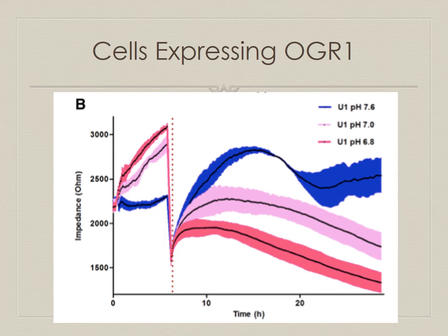On the other hand, part B of the figure consists of cells transfected with a vector that contained the OGR1 gene ligated into the vector, thereby overexpressing the OGR1 receptor in the cells. Before any treatment, the pH-dependent impedance increased in acidic pH compared to the impedance of cells in the less acidic environment. This can be observed on the graph as a spike in impedance during hour 1 to 6 of pH 7.0 and 6.8, both represented by pink lines.